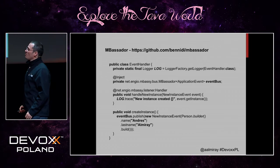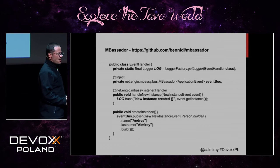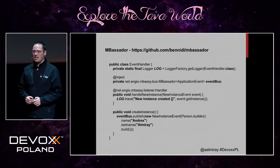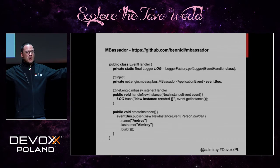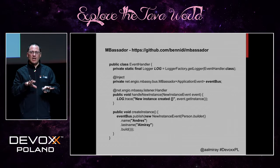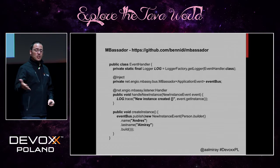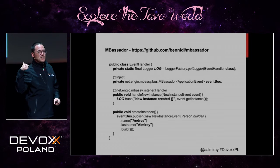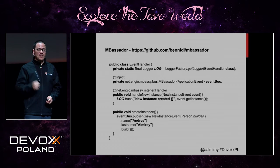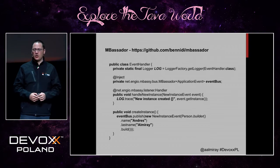Next one, event buses. There are many reasons why it is just a good idea to use an event bus, but basically you have different components that do not know each other, but somehow they need to communicate, right? Guava has an event bus, but it turns out that this project, Ambassador, has a much higher throughput and is more efficient than the one supplied by Guava. It's also a little bit easier to use.